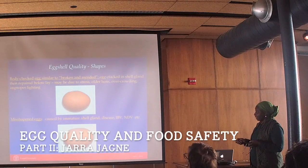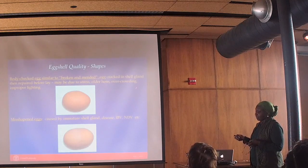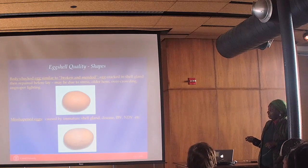It seems like the chicken was broken and then mended. So what happens is the egg usually cracks in the shell gland, and then it's repaired before it's laid. So it's cracked, and then there's more calcium that's put on it, and so you have these raised areas around the egg. And that too, we see a lot in older hens.